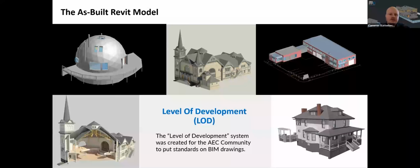So the LOD system, or the level of development system, was created for the AEC community to put standards on BIM drawings. It describes the different ways in which 3D objects can represent existing or design elements in a BIM model, with level 100, of course, being the lowest, meaning you just kind of mass your objects roughly, and then going all the way up to level 500, which is the highest, and that being so detailed and exact that you're essentially building a virtual version of the structure itself.